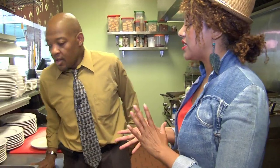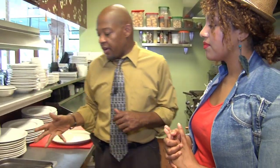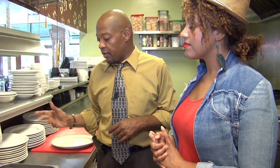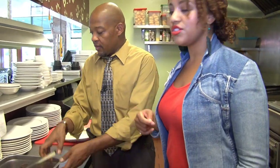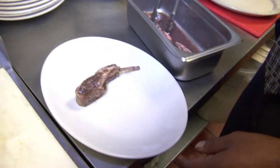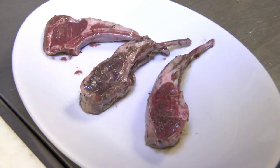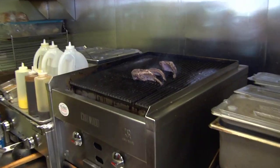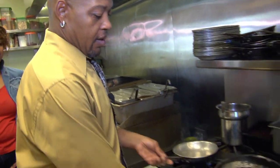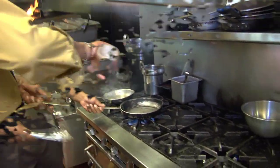So what are you preparing for us tonight? Well, for this, we're going to do our rosemary Merlot lamb chops. Marinated in Merlot, rosemary, salt, pepper, garlic. Can we show the camera this? Did you guys see this? All marinated. We're going to do these on a flame grill. We're going to let these flame, score them, and then we're going to go over here and do our glaze and our vegetables.